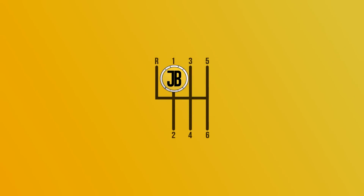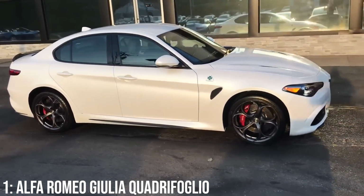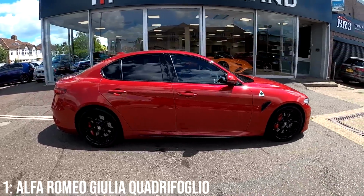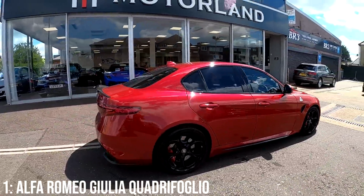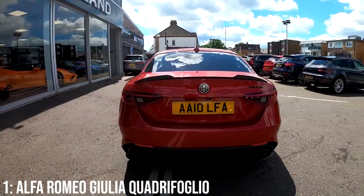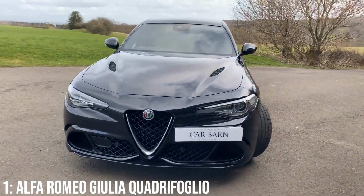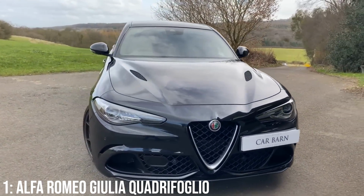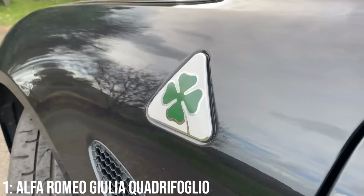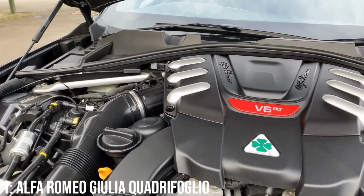Taking the top spot on this list is probably the car that I've enjoyed driving the most this year, the Alfa Romeo Giulia Quadrifoglio. I recently released a review on this car thanks to the amazing guys at Motorland in Beckenham, who you should definitely go and check out if you're after a Giulia, as they've sold many, and honestly it surprised me with just how much of a weapon it is. This thing is not built to make you feel like a hero, it's quite the opposite. Instead, the focus is on making you realise how close you are to perishing, and reminding you that if you don't take it seriously and measure the inputs you're giving it, you will be in a bush, upside down, in a lot of trouble.